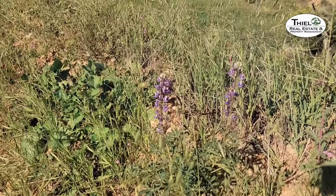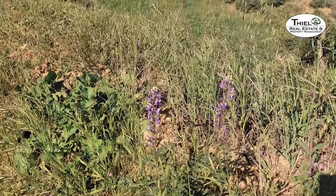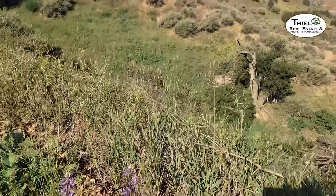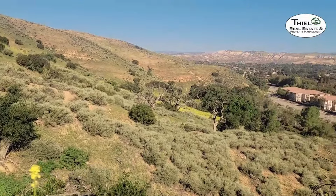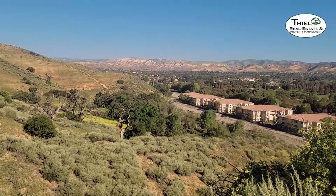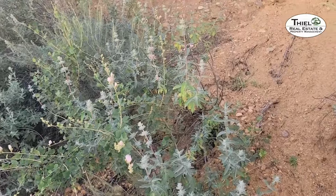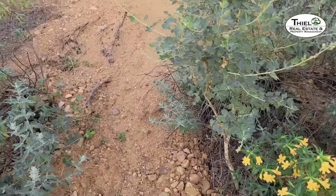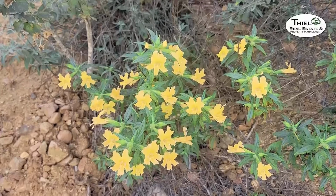Here's a couple lupines I found on the way up. The vegetation in this area is called coastal scrub. It gets pretty dense here because this is on the north side of the hill, and it allows for protection for the plants from the searing heat of the summer. The abundance of plants is pretty apparent when you get here and just walk up a little bit. I'm not sure what this plant is, but it is pretty spectacular.